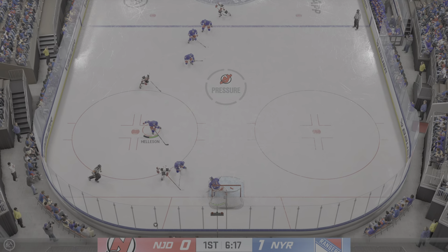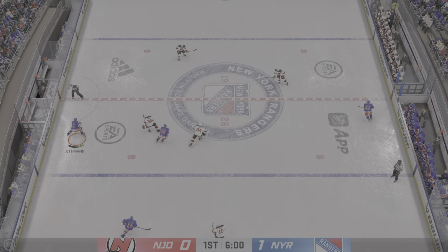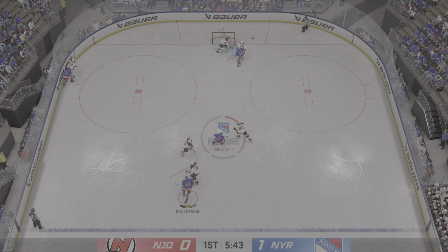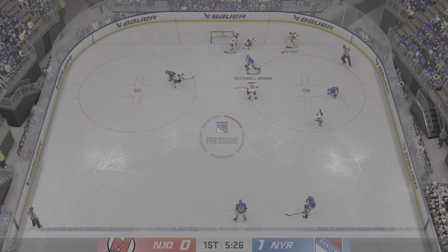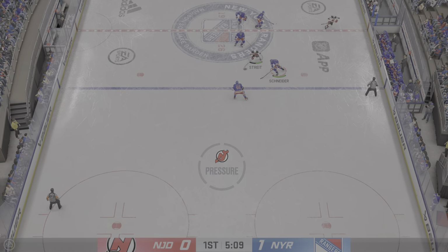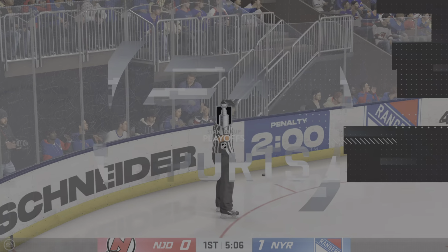Dumps the puck in. New York's got the puck behind the net. Slides it over to Hoffman. Here's a pass in front, and that's stopped. Scrum ensues along the boards. The Devils have it now. Streaking through center, they go on the attack. Penalty coming up as the play's blown dead.